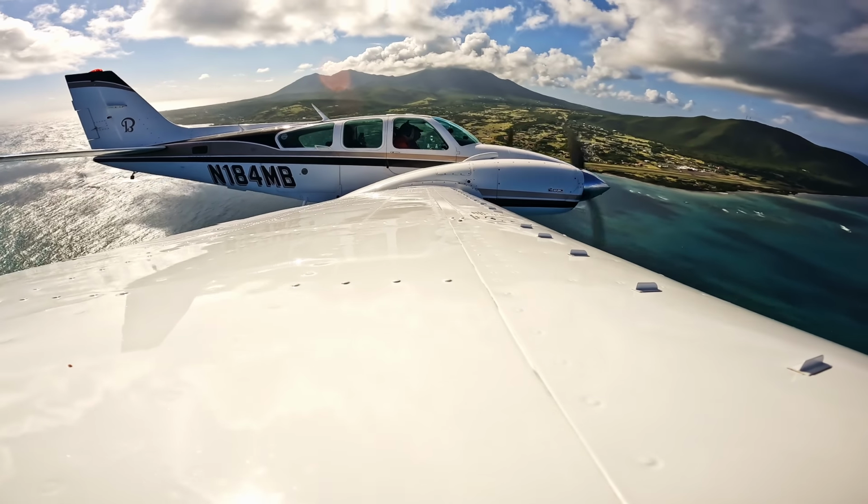Well, as cold weather blankets much of the country, as it definitely has here in Ohio, a lot of people might be thinking of flying to warmer destinations, and that could be the Bahamas or the Caribbean. I know I'd like to be there right now.